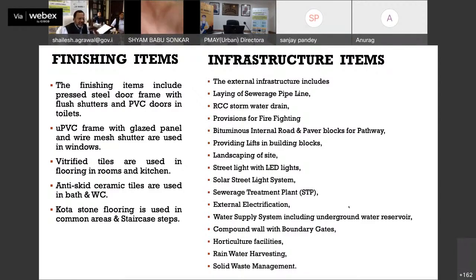Then Kota stone, I think now instead of Kota stone, we are using tiles only for the corridor. In fact, this was suggested by Malani. Instead of Kota stone, because thickness varies, he was kind enough to use vitrified tiles for flooring in common areas as well as staircase steps.